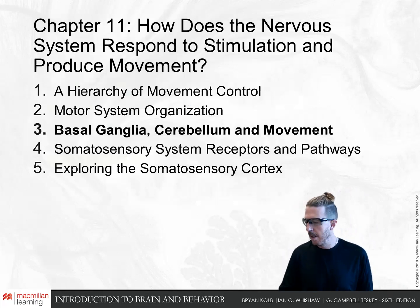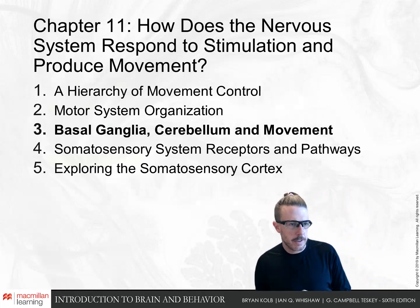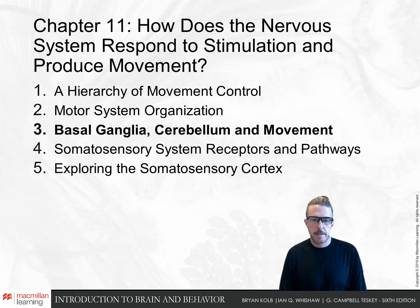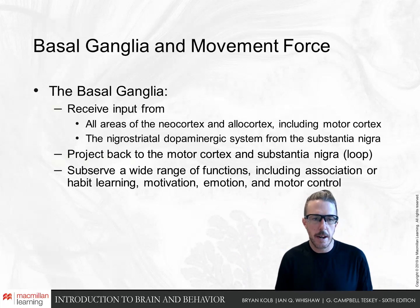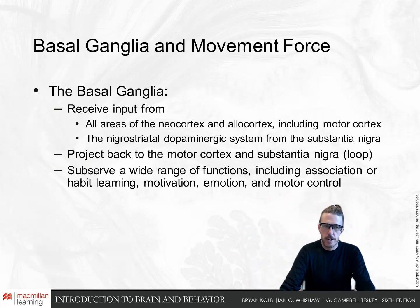Okay, next we're going to talk about this kind of off to the side part of the motor system, these two structures called the basal ganglia and the cerebellum. Without these structures, all of those processes that I just mentioned can still take place, but they take place in this wildly unregulated environment where behaviors can go off in random ways or be stuck from occurring. The basal ganglia and the cerebellum adapt the behavior to be just right for the situation. The basal ganglia receives input from the whole neocortex, and it also receives dopaminergic input, dopamine input from the striatum and the substantia nigra. And it projects back to the motor cortex from here to send information out to the body to move.